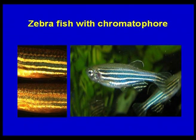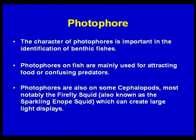Here is an example, the zebrafish, which shows a chromatophore exhibiting the xanthophores giving rise to yellow color. Similarly, the cyanophores give rise to blue color stripes on the fish. Similarly, the other type of pigments, the photophores, as you understand, photo means light and phore means pigment, the pigments that reflect the light. The character of photophores is very important in the identification of benthic fish, that is, they are generally useful for identification of benthic fish. Photophores of fish are mainly used for attracting food and confusing the predators.